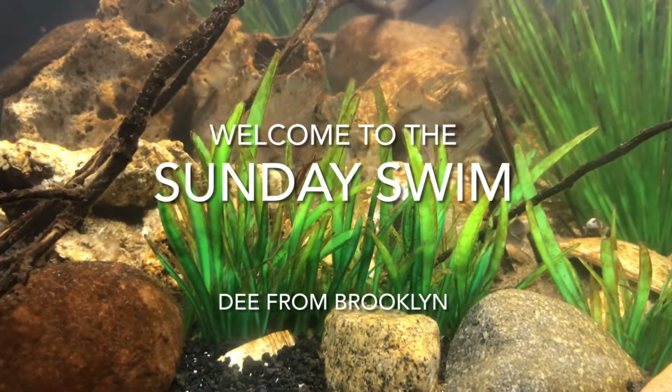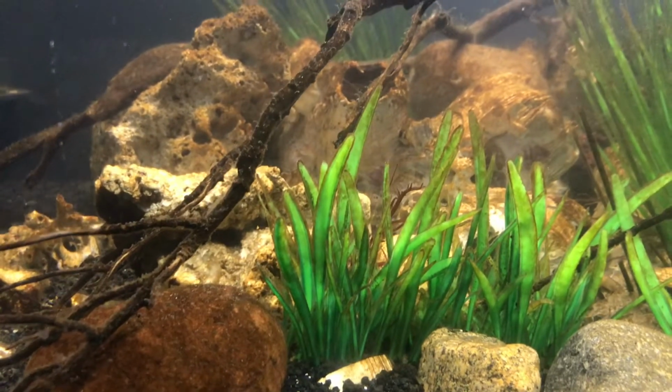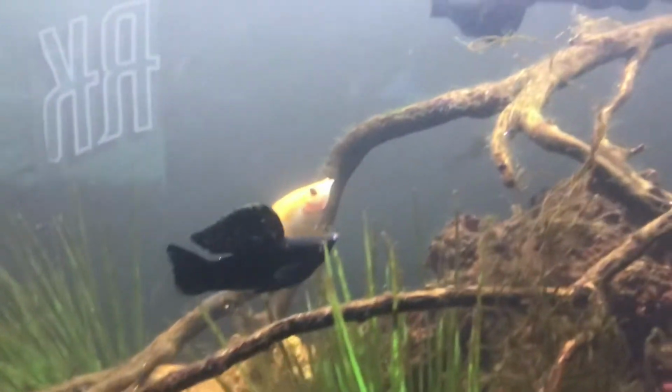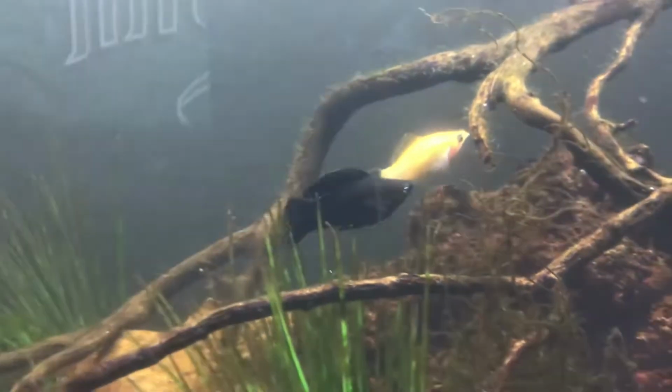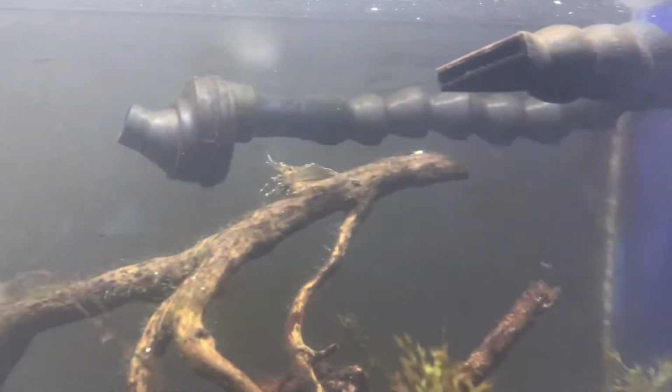Wait for it. Wait for it. Look really closely. Somebody's lost a lot of weight, and I think I know why.